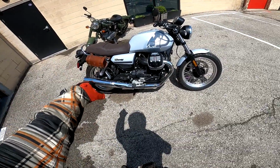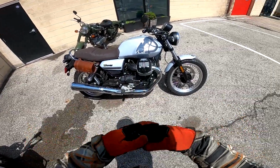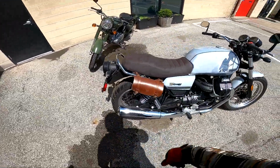We got new gear oil in the rear end, new gear oil in the transmission, new oil in the engine. We're going to take it out, make sure it's good before we give it back to them. So it's been doing its initial service.